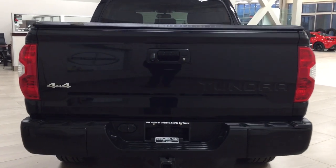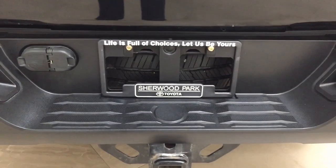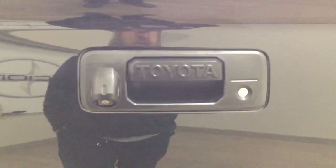Finally, we'll be taking a look at your rear cargo bed as well as your tailgate. Now, as you can see on your rear bumper, you're going to find your parking sensors located right across. Connectors for your towing, spare tire located underneath, and then on the back of the tailgate, you have the backup camera as well as the lock for it.